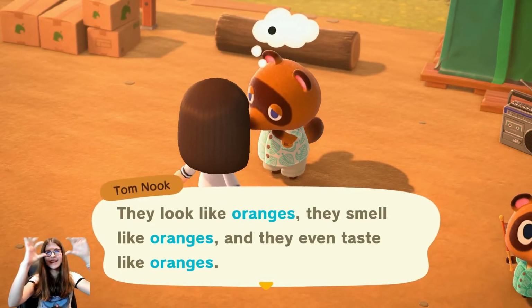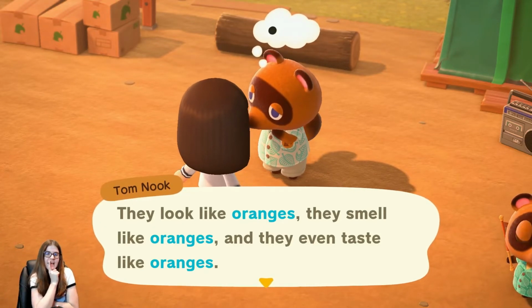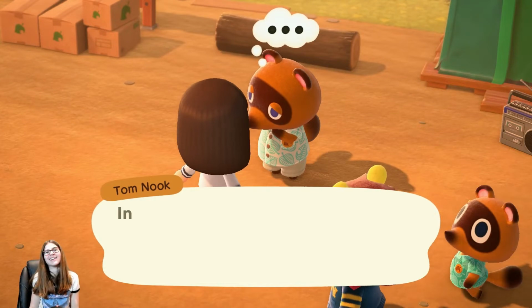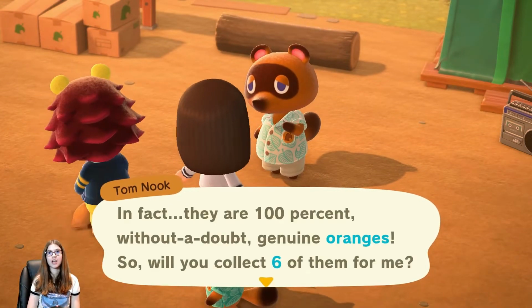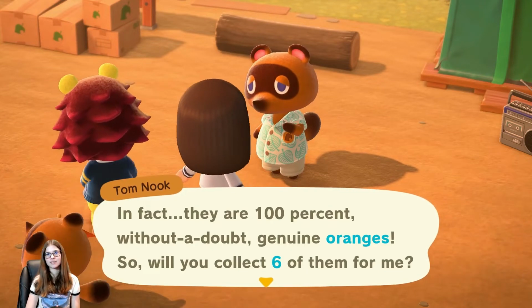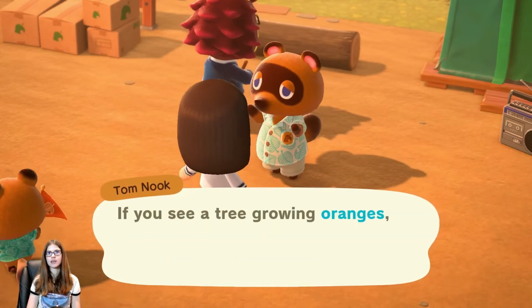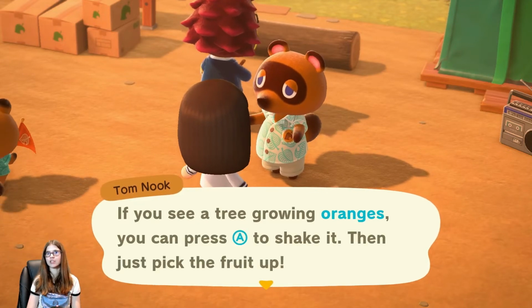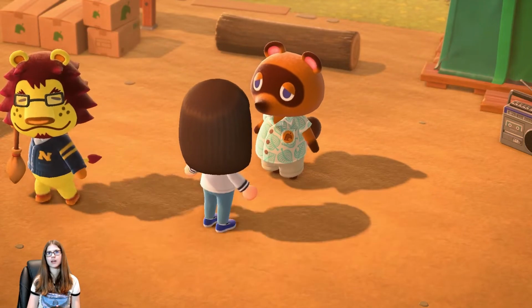Use your laser gaze to look at the oranges, and you're like, yeah, they taste like oranges. In fact, they are 100%, without a doubt, genuine oranges. So will you collect 6 of them for me? Now, I'm sure that you don't need much guidance here, but just in case, if you see a tree growing oranges, you can press A to shake it. Then just pick the fruit up. I'm sure you'll have plenty of oranges for us all in no time.